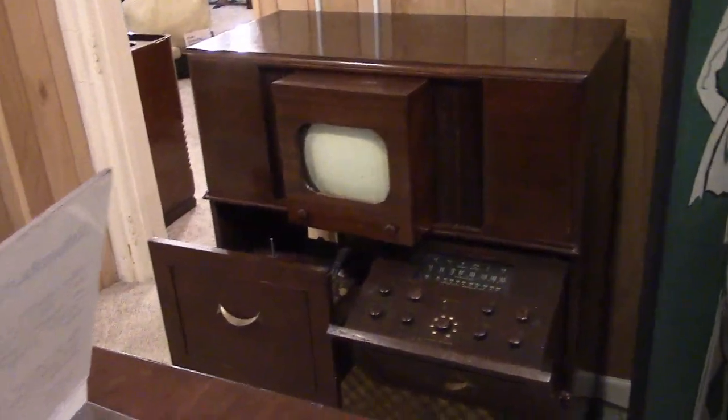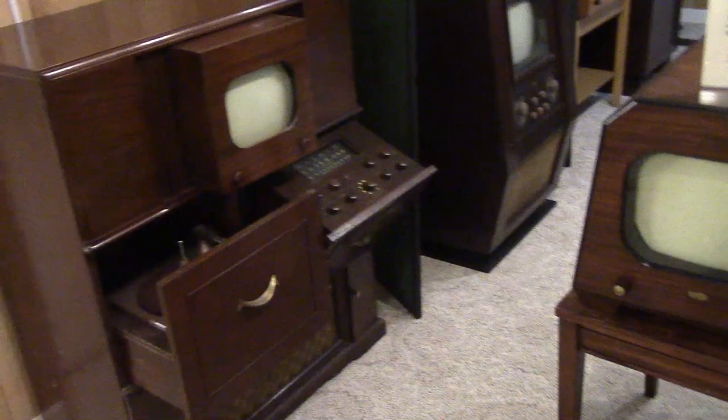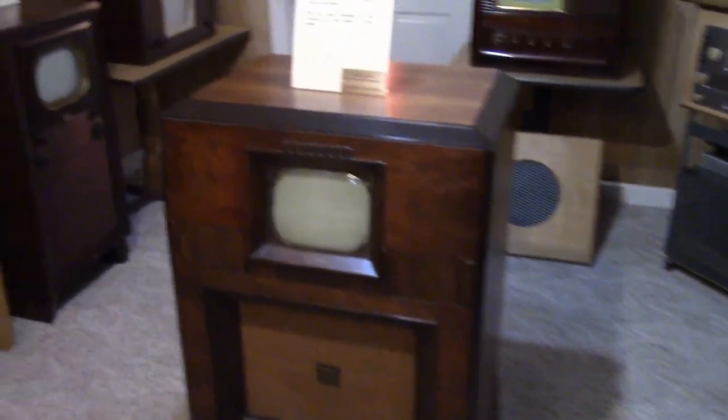It's a Crosley swing of view. Everything can kind of fold up, and the screen comes out and can tilt either side. Amazing things to have, but you can see how big they are. Kind of tough to collect. So, kind of a rarity.